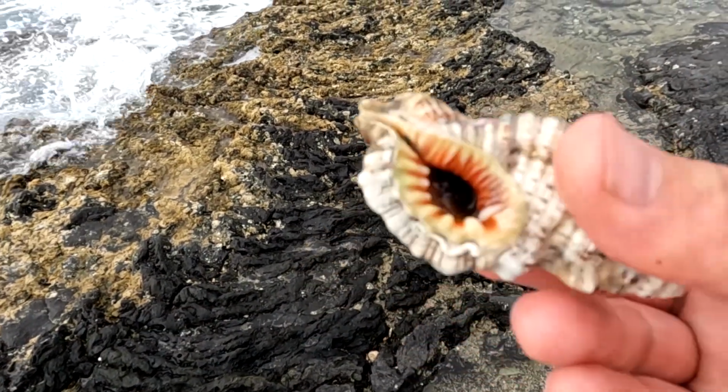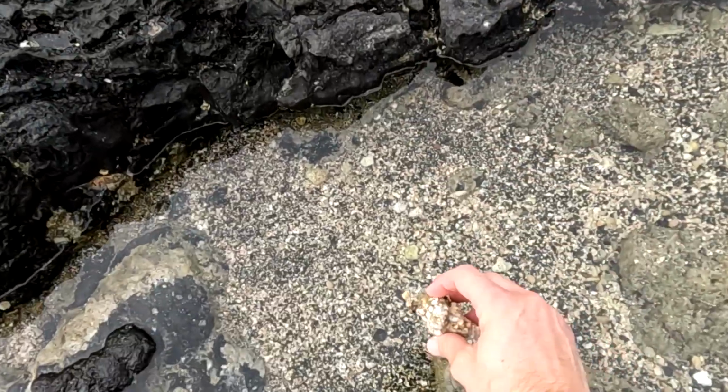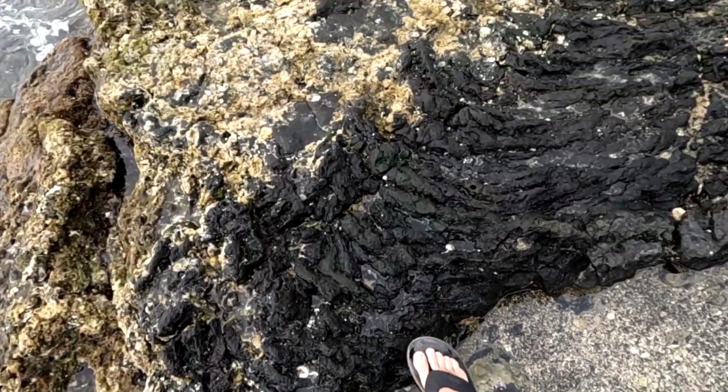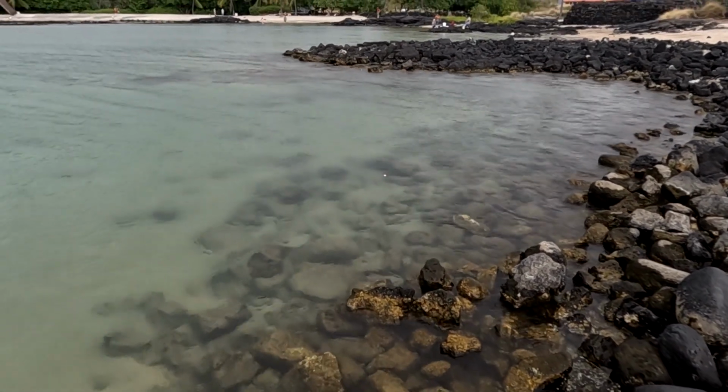This was a cool shell I found. Unfortunately, somebody was still living in it. So back in the water you go. And in Hawaii, you cannot take any seashells or rocks or anything. There is a no removal policy in the state of Hawaii.